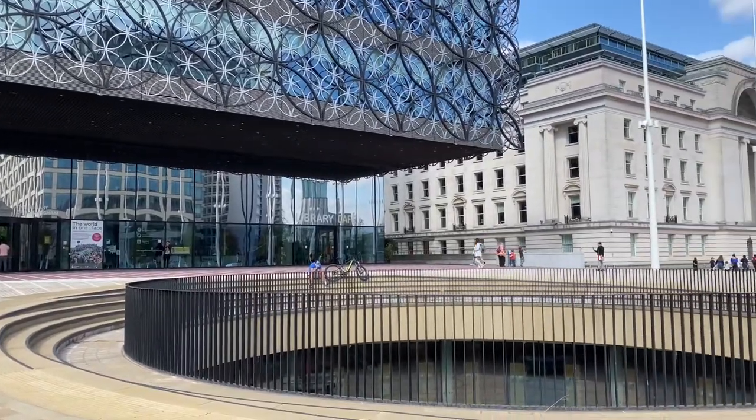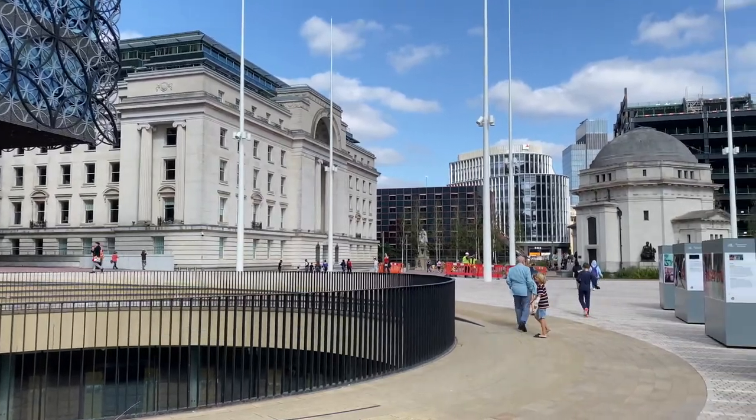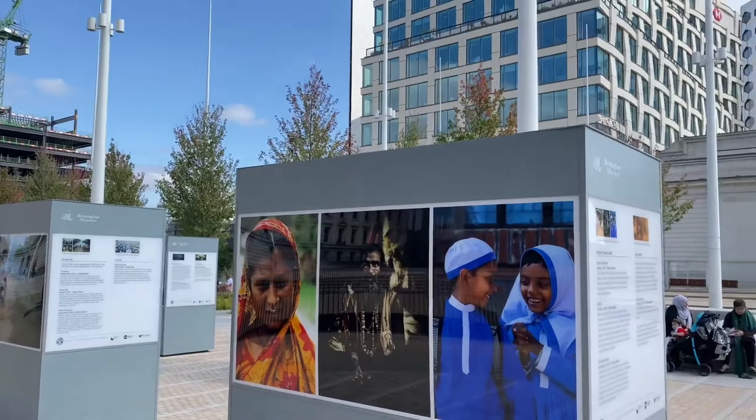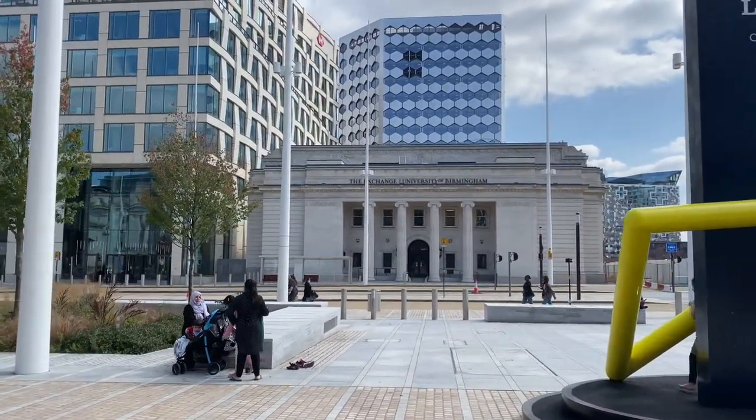Not far from the library is Baskerville House and the Hall of Memory. On the right-hand side is the Freedom 50 exhibition to commemorate the independence of Bangladesh in 1971.